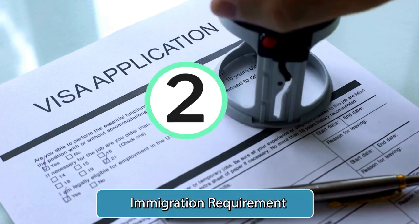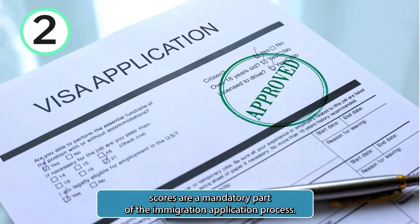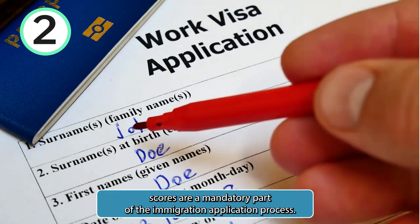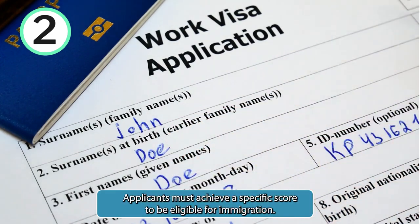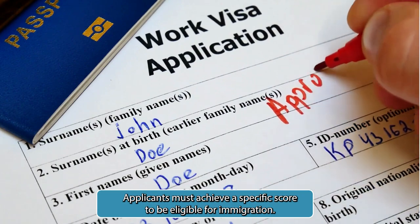Number 2. Immigration requirement. In many English-speaking countries, IELTS scores are a mandatory part of the immigration application process. Applicants must achieve a specific score to be eligible for immigration.